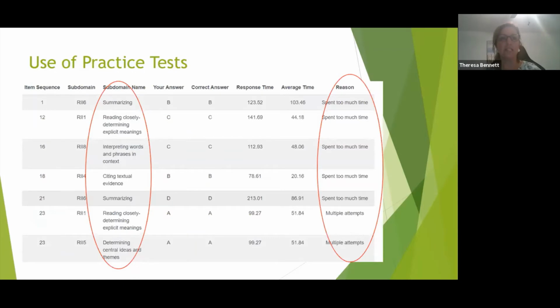So this is an example of the results of a practice test. While we can get the incorrect responses, we also get the correct responses, but that we call struggle items. So these are struggle items. You can see that on the right-hand side, the reason is spent too much time. It'll give you the average time and the student's response time, and if it took them multiple attempts to get it. So we not only look at incorrect items, we also look at struggle items as well.